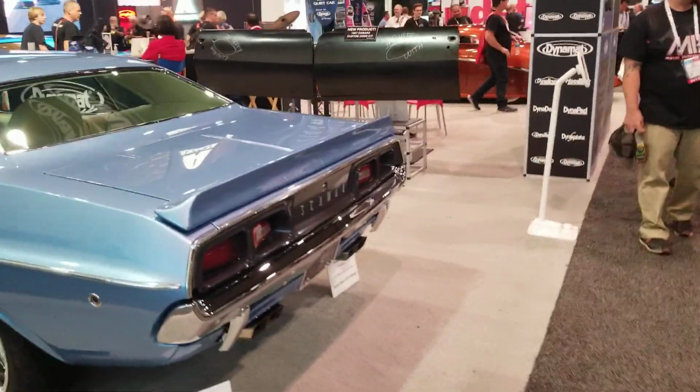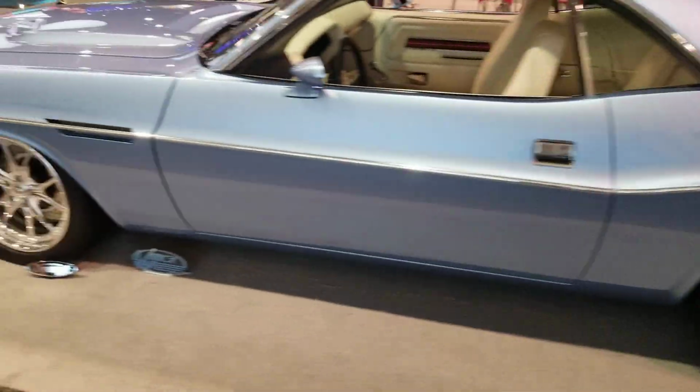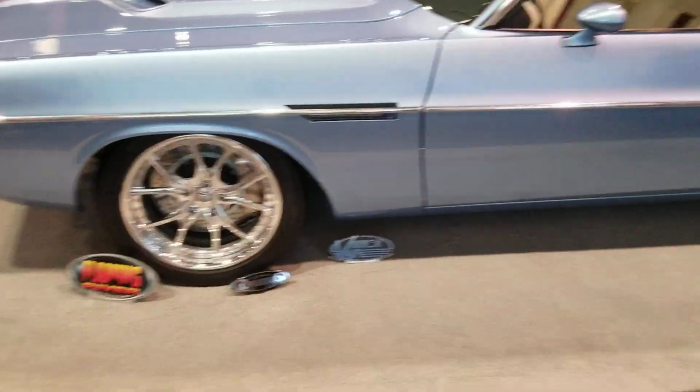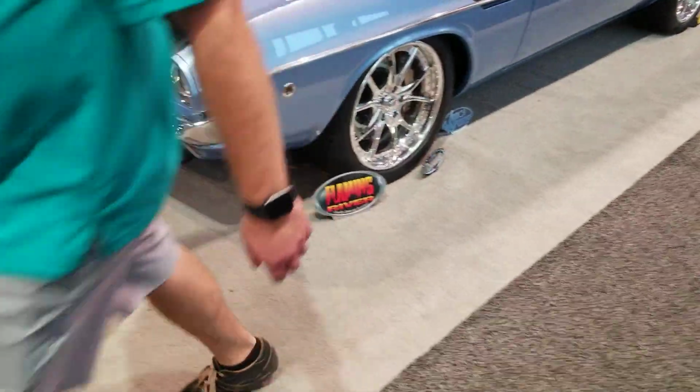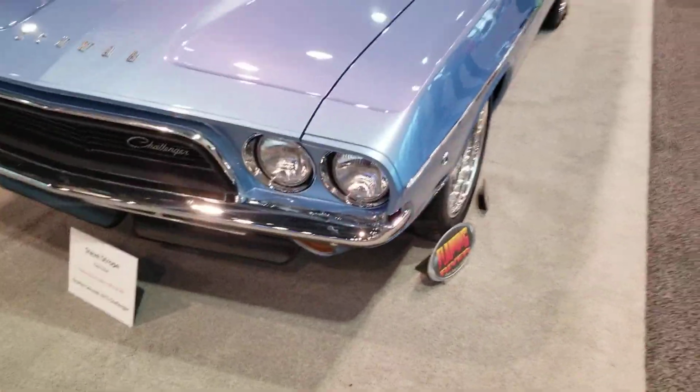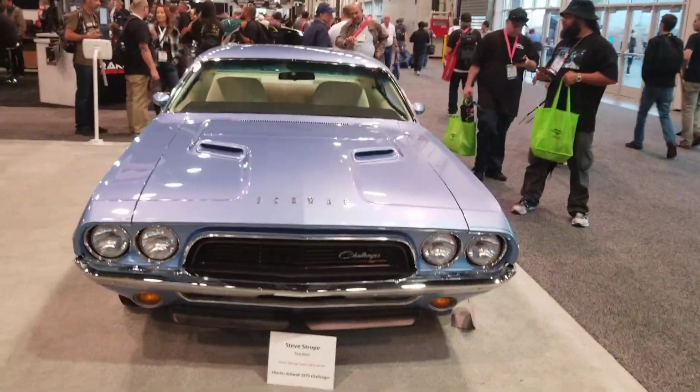Some Schwab on the back there. That's pretty cool. Nice little Challenger. I like his 68 marker lights. It's kind of cool looking. It's a lot better than the 72 reflector. Pretty nice little Mopar there.